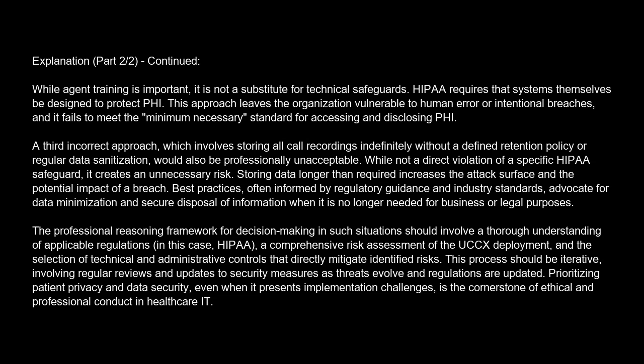While agent training is important, it is not a substitute for technical safeguards. HIPAA requires that systems themselves be designed to protect PHI. This approach leaves the organization vulnerable to human error or intentional breaches, and it fails to meet the minimum necessary standard for accessing and disclosing PHI.